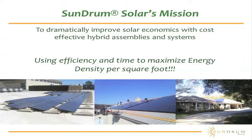So we look at using efficiency, time to maximize the amount of energy that can be delivered per square foot, and we are the leader in that market. And a side note, every picture that you see here is of an actual Sundrum Solar installation that has occurred somewhere in the world.